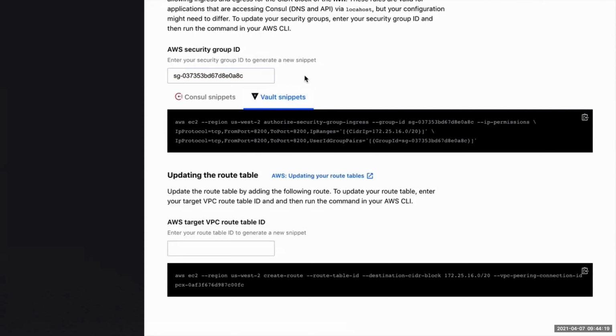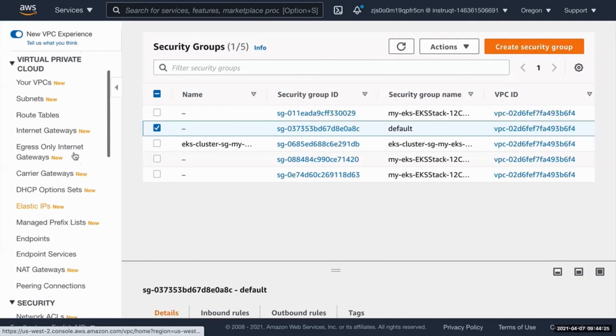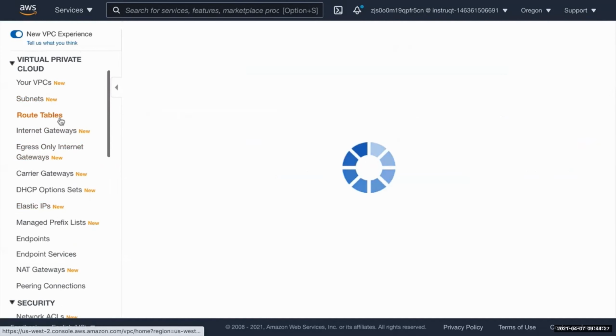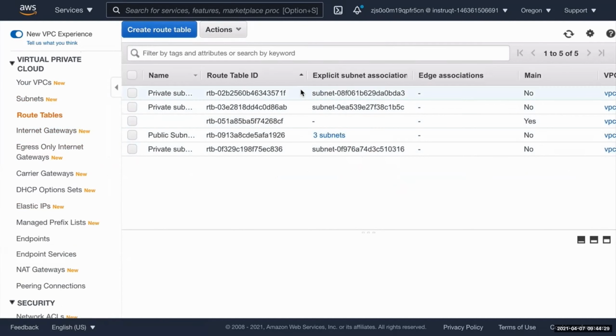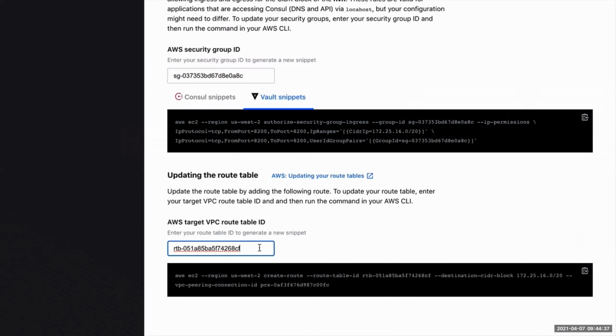The second thing we need to do is figure out the routing table that we want to update. So let's go over to the AWS console, to the route tables page. Again, like I do, you probably have a bunch of values here and need to figure out which one. But I'm just going to select the main route table. I'm going to copy this, and then we'll go paste it back over here.